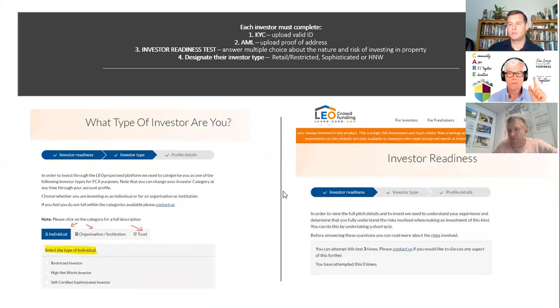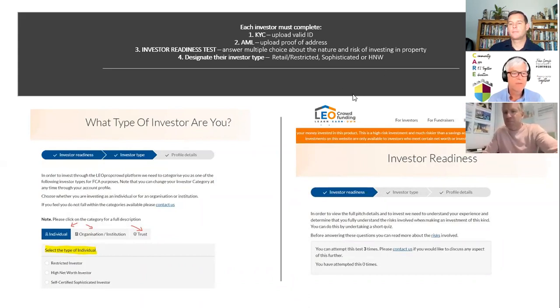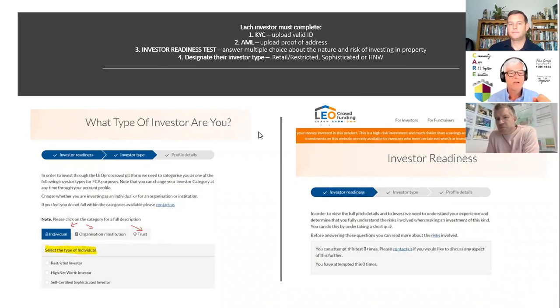You want to come in there, John, on something? Yeah, so I just want to highlight that people can invest as an individual. You can also invest as a company. You can invest as a trust. Those are highlighted in the left side where the arrows are. So you can make a decision as to what type of investment, or where your investment's coming from.